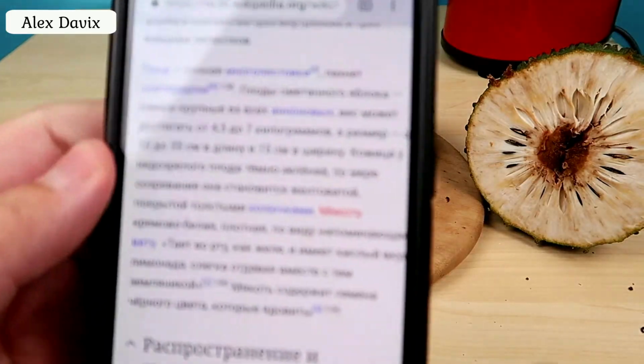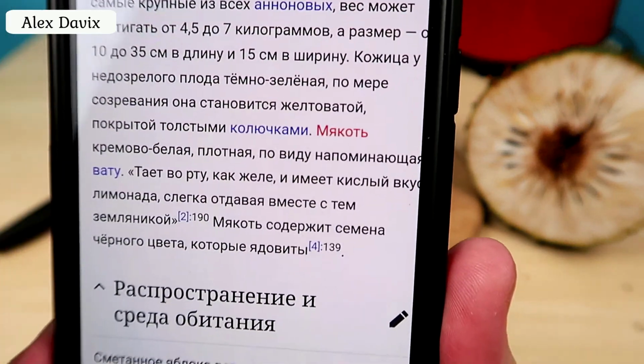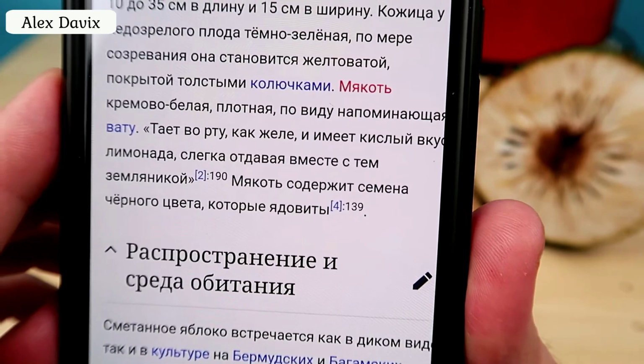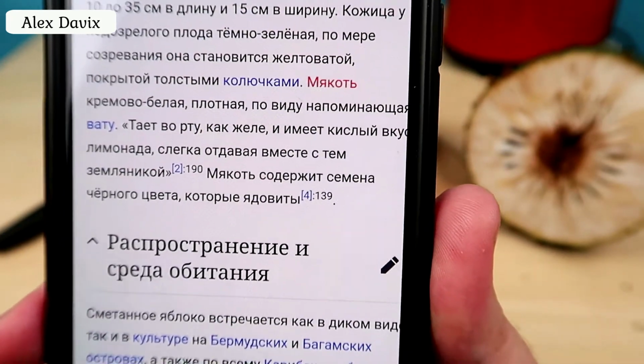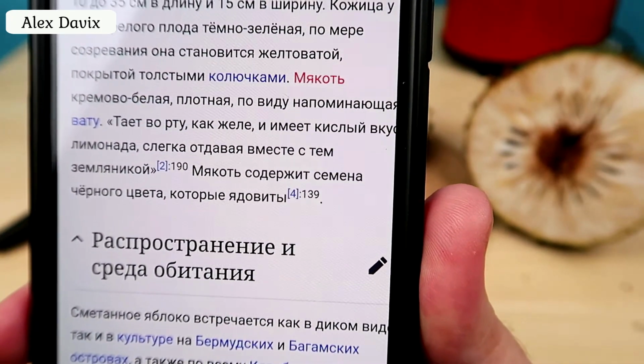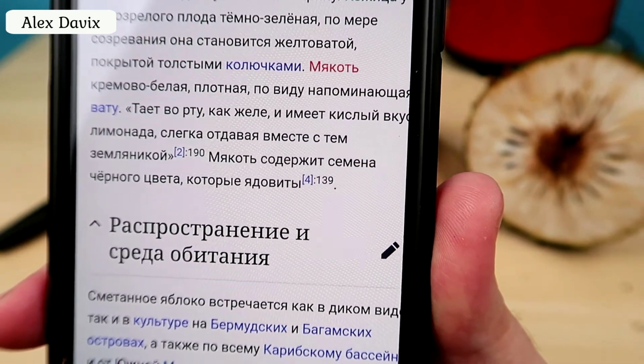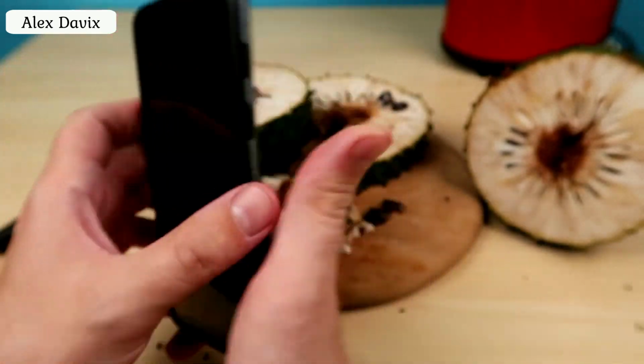I went to the internet. I read, guanabana pulp is creamy white, dense, in appearance resembling cotton. Not really, it melts in your mouth like jelly, and has a sour taste of lemonade, slightly giving way to strawberries. Of course it does not melt in the mouth. I certainly ate a piece crunched, so to speak.